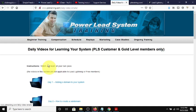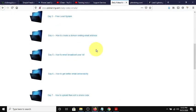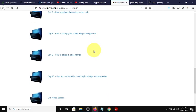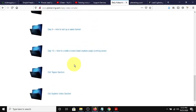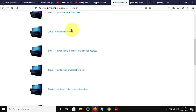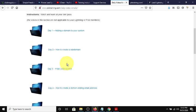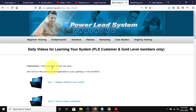Okay, it tells you that these aren't applicable to Power Lead System. These are only for PLS customers and Gold Level members only, which I clearly understand. But there's stuff in here that talks about your free Lightning, your Lead Lightning system and your free lead system that you get because you are a Lead Lightning member. Okay? This is just additional information.